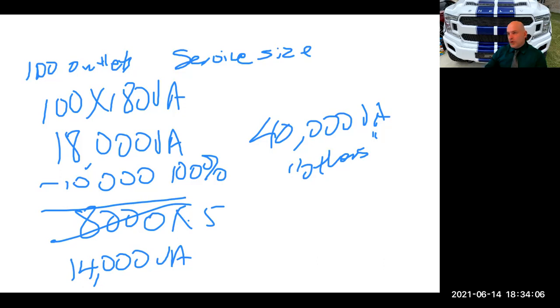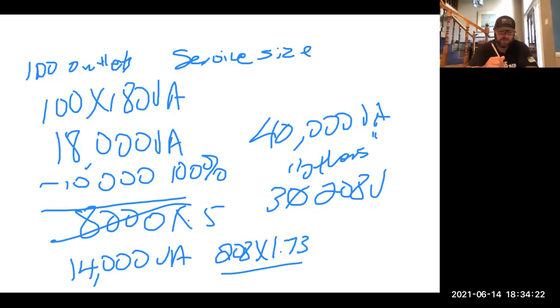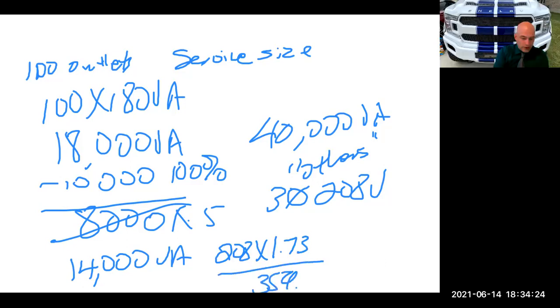Let's just assume it was a 3-phase, 208 volt. The way to make that math work would be to take the square root of 3. So I'd take the voltage of 208 times 1.73, which gives us 359.84.